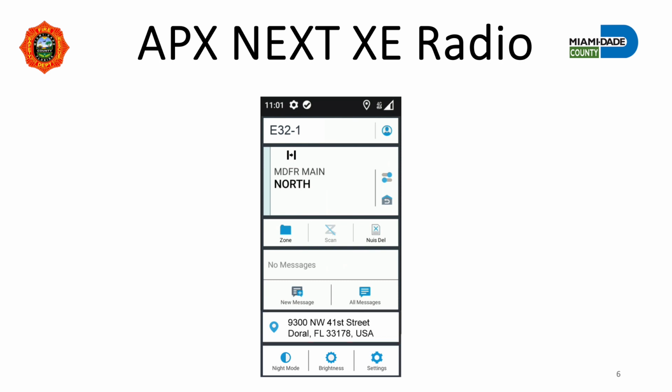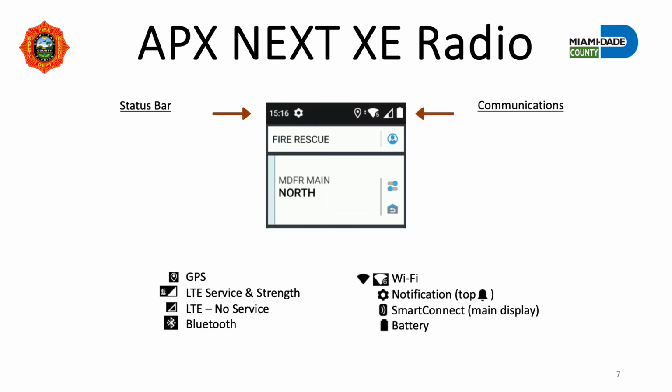Since the APX Next radio is highly configurable, not all radios are programmed the same. This also means that as new features become available, like a smartphone, they can be pushed out over the air, instantly enhancing the radio's capabilities. The very top of the front display is where you'll find the time and notifications indicator. Additionally, the GPS, Wi-Fi, LTE service and strength, and battery icons will be located in this section.